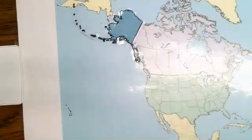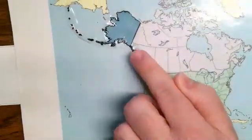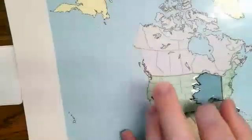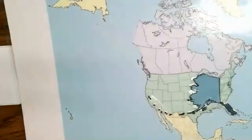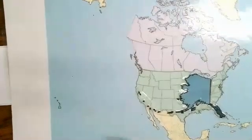I know my overhead's a little shiny here. Let's see if I can tilt it. So Alaska, way up here, right? Kind of out of the way. But it's a big state. I can drag it on down here. And with our Aleutian Islands, we reach pretty far across the rest of the country. Hawaii is safe over here, I suppose.